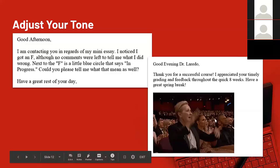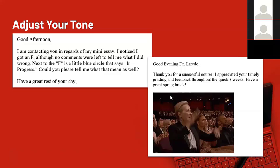Sarah says, the second email made me laugh and made me feel good. I really like this because it has this gif of Meryl Streep. And it was cool because throughout the semester in my announcements, I had been using gifs. And so my students figured out how to do it in their emails. And so it was really nice to get this kind of clapping send off for the end of the semester.